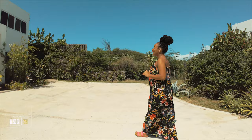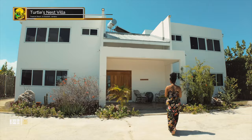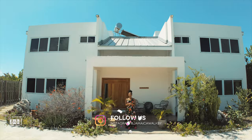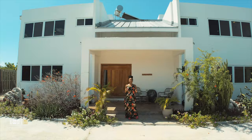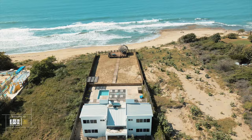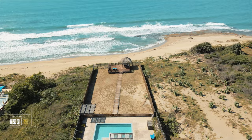Where is Turtle's Nest Villa, you might ask? Well, this beautiful property is located on the south coast, right in Treasure Beach, St. Elizabeth. This property boasts three beautiful bedrooms, 3.5 bathrooms, a full kitchen, lounge areas, patio. Listen, the layout of this property gives you, it doesn't matter what room you're in, an excellent view of the ocean. I'm just so excited. You need to see what's going on on the inside.